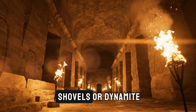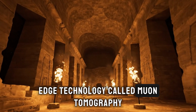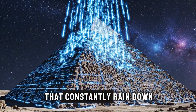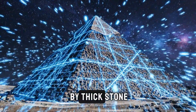But they didn't use shovels or dynamite, they used the stars. By utilizing a cutting-edge technology called muon tomography, scientists were able to see through the solid rock. Muons are subatomic particles that constantly rain down from space, passing through almost everything. However, they are absorbed by thick stone.